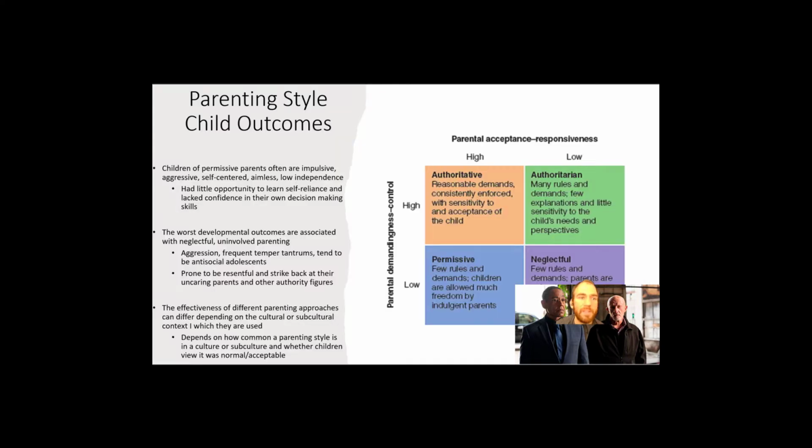So parenting style and child outcomes. Children of permissive parents often are impulsive, aggressive, self-centered, aimless, and low in independence. I'm not that mad at you, Chelsea. It's your parenting style. I think you overcame a little bit. I'm only on season 5. They had little opportunity to learn self-reliance and lacked confidence in their own decision making. The idea here is that because they're so dependent on their parents and have so few rules, they act impulsively, and they really don't have the confidence that they can accomplish anything.